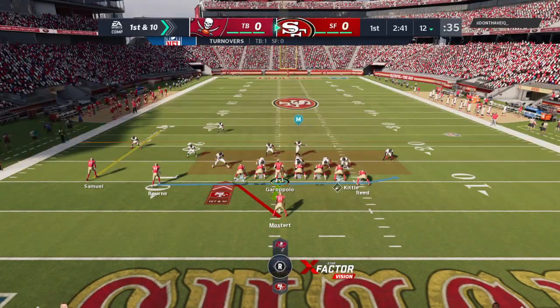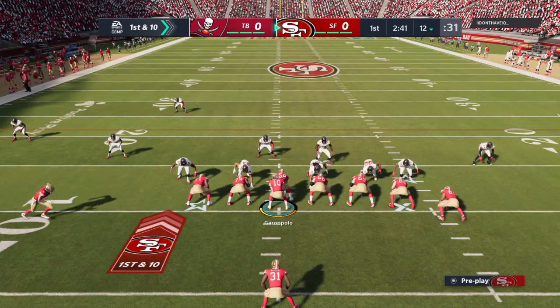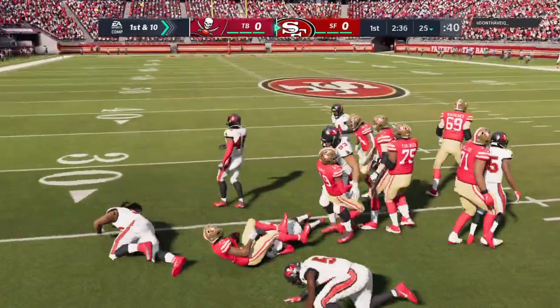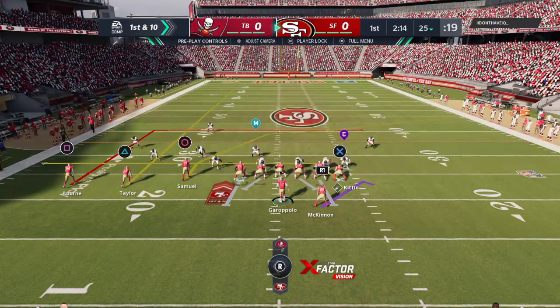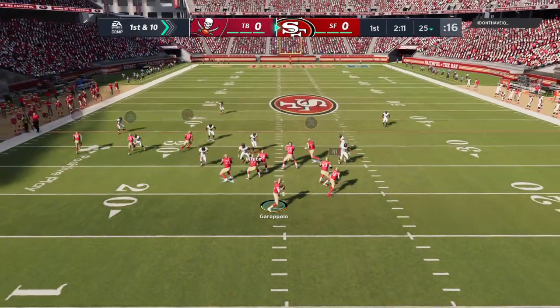Garoppolo going to bring the Niners up here, 1st and 10 at their own 12-yard line. First carry for Raheem Mostert. And brought down, but not before reaching the 25. Solid way to start the drive. 13 yards, picking up the first. 1st and 10 at the 25-yard line.